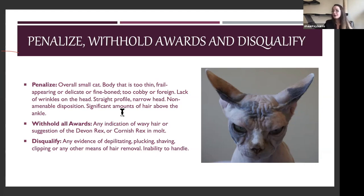I personally don't like to see a cat hissing on the way out, hissing on the way back into the cage. We want them to be sweet and open and affectionate and comfortable with new people as well. That's part of the friendliness of the breed. It's not a breed that's a one-person owner. It's a breed that is very open with its affection to anybody. That's why they make such great therapy animals, and that's what we want to see in the show hall too. So I think it is important that we keep non-amenable disposition in our penalizations for the breed standard.